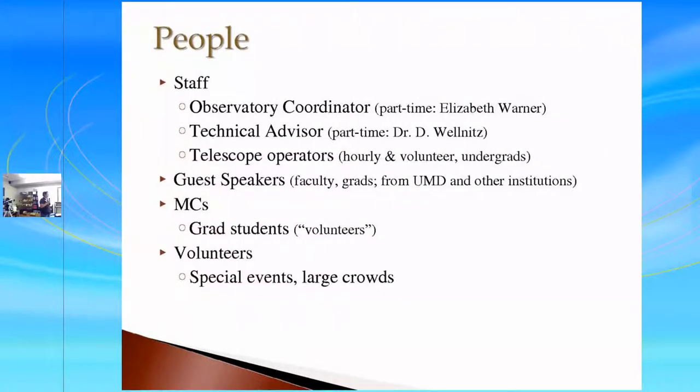We have the guest speakers who are primarily from our faculty and grad students, but we also invite others from a number of institutions. We're very fortunate to have so many other space institutions nearby, so we do have speakers from Goddard and from some of the other facilities.